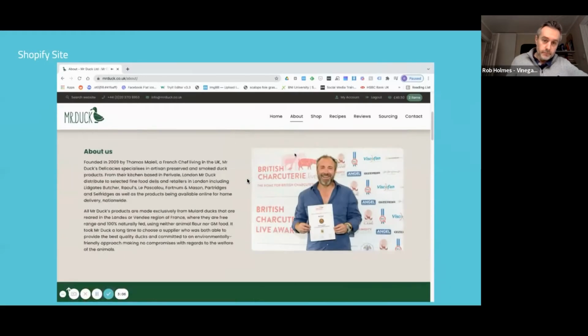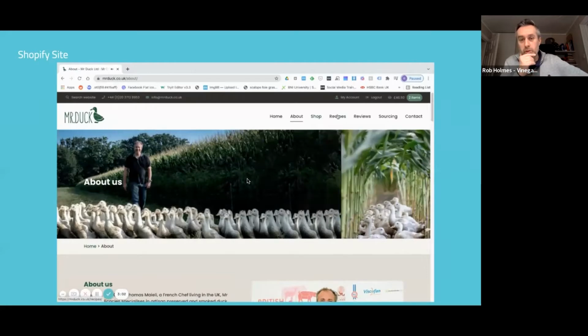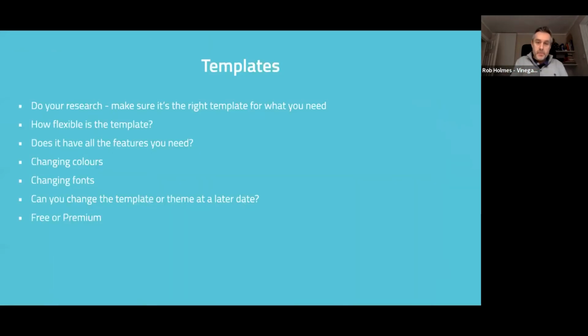Thomas's specialty is duck. With a site like this, you've got the main shop, but you've also got some of the other side pages. I put on some recipe pages and what have you. If I move on, I can talk about templates. This is the big thing I want to talk about really.